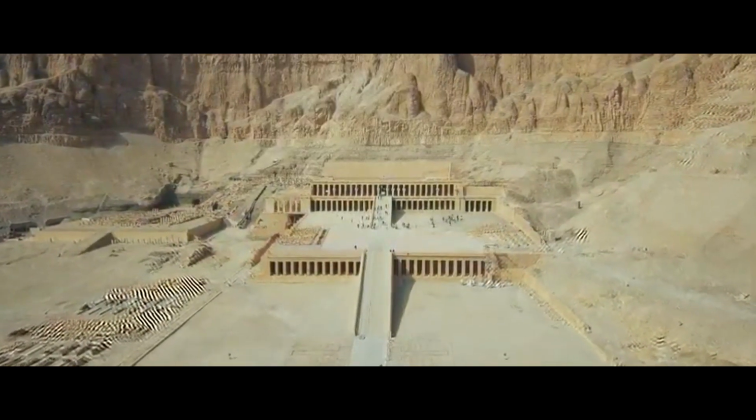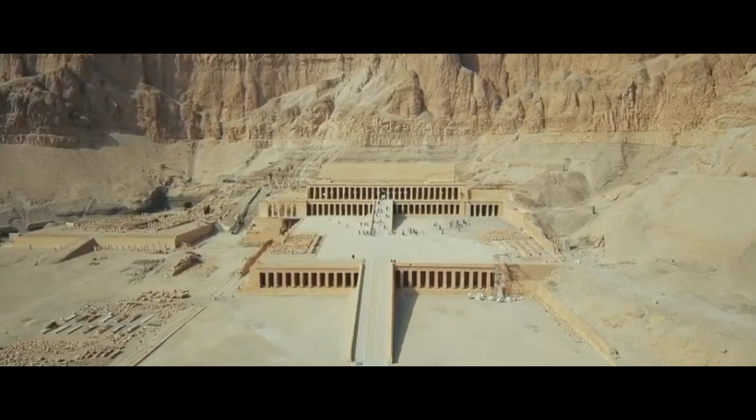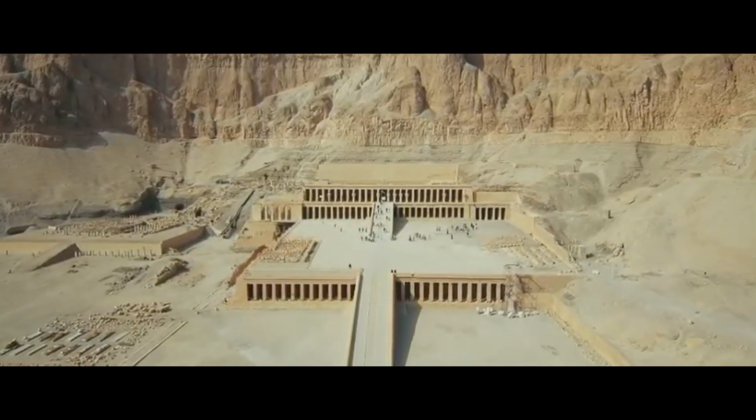And another unusual thing about her mortuary temple is that it's built on 2 axes. The main chapel, the main focus of her temple, is the Chapel of Amun, where the great statue of Amun is kept. It is a temple to Amun, her father.